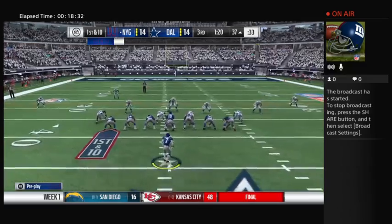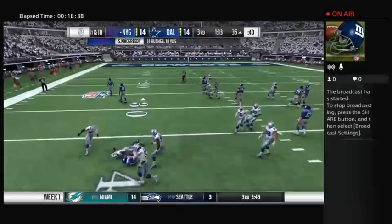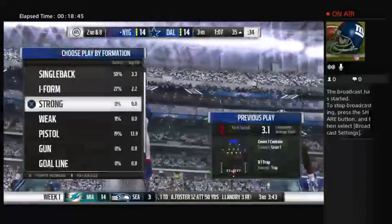Looking to speed things up here, going with some tempo. And he'll give it here to his running back. And a pretty little juke move there, but not a ton to show for it afterwards as he's brought down. Byron Jones in there to make the tackle.